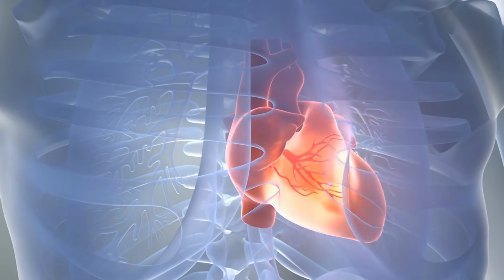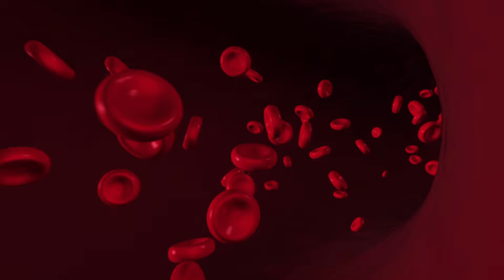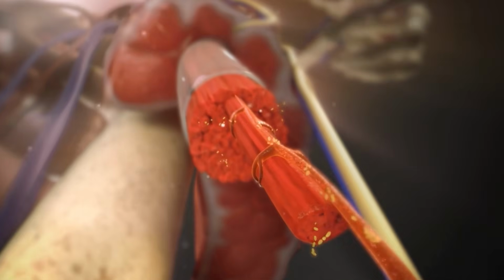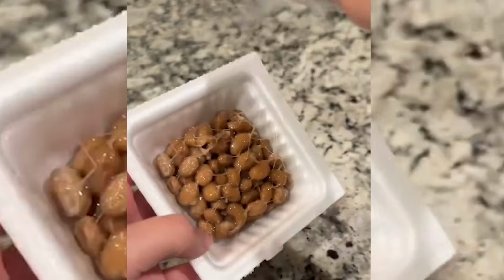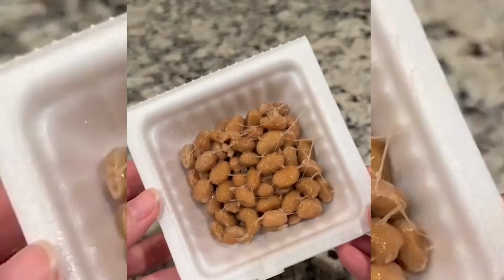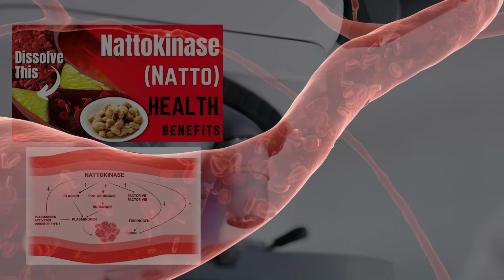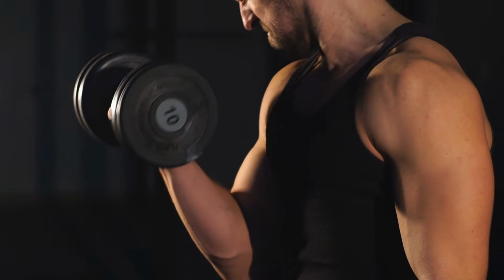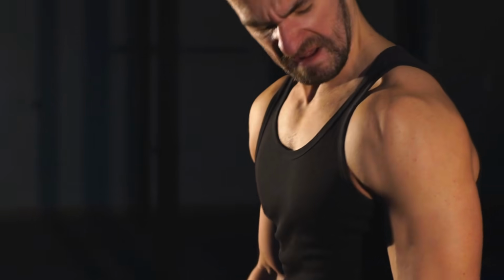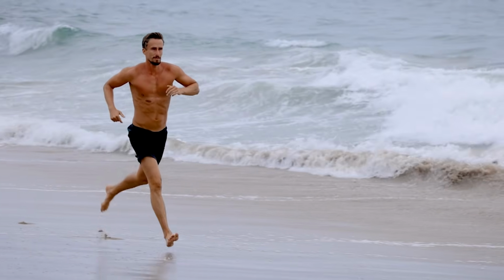It also supports cardiovascular function, specifically arterial flexibility, which means better blood flow, better nutrient delivery to muscle tissue during recovery, and better performance under load. On top of that, natto contains nattokinase, a fibrinolytic enzyme produced during fermentation that has been shown in clinical studies to support healthy circulation by breaking down fibrin in the bloodstream. Better circulation is not a cosmetic benefit. It is a direct performance and recovery benefit. Every nutrient you eat gets to your muscle tissue faster and more efficiently when your circulation is working properly.